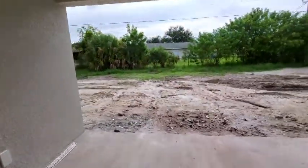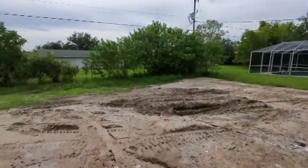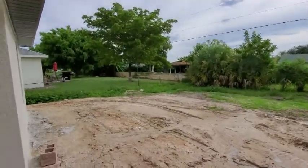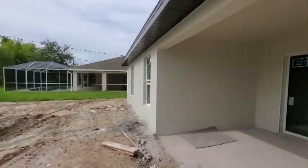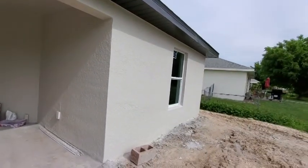There's a nice yard back here. We've got fencing on the back and across the left-hand side, so it wouldn't take much to finish fencing in the backyard. Lots of room for a pool. Nice level yard, very easy to put a pool in. And here's the back of the house over here and over here. There you go.